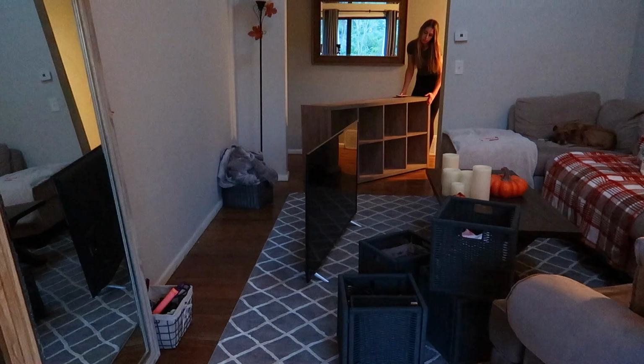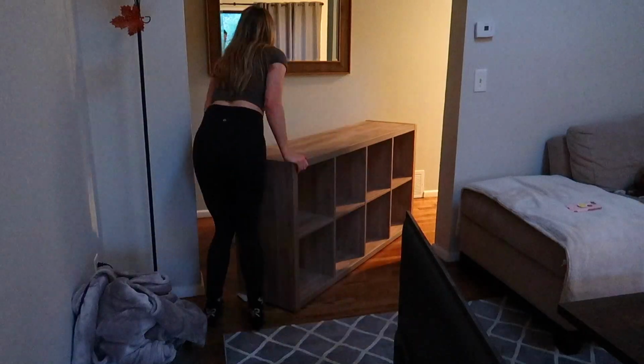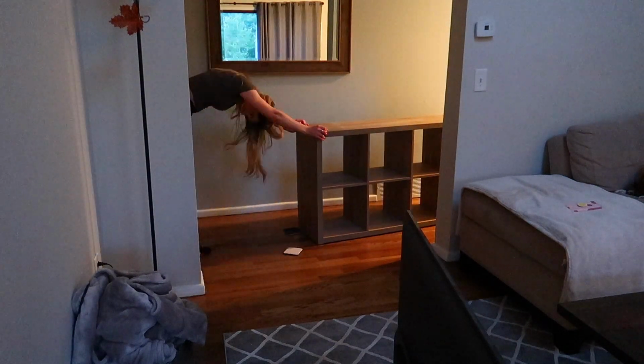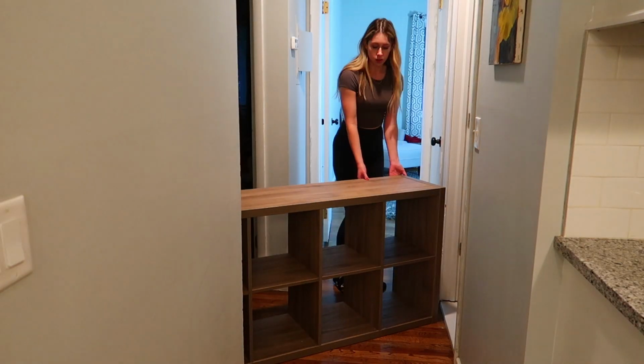So I had these little pads that I was trying to stick under the bookshelf for when I was pushing it to not ruin the floors, but they just kept falling off. So I was like, you know what, whatever, and the floors were fine.